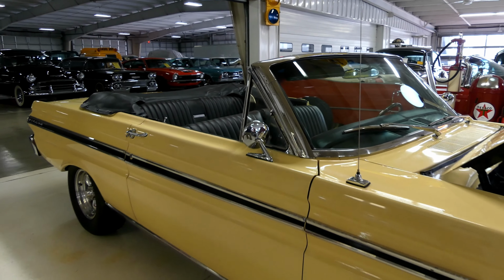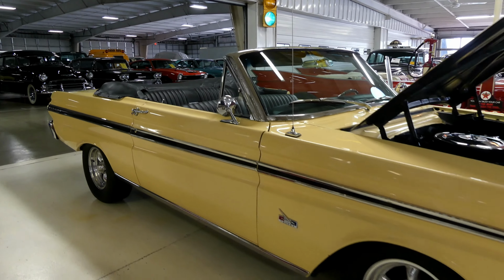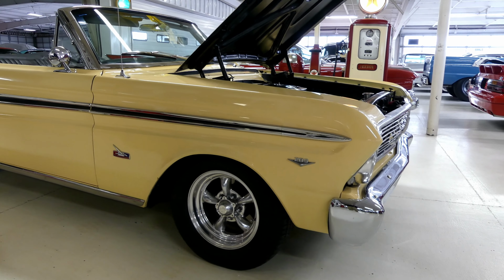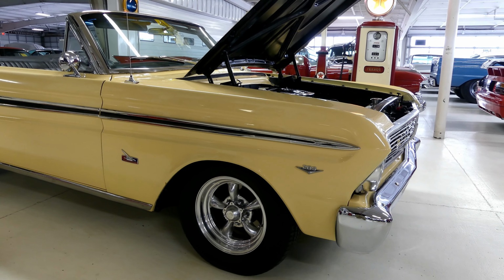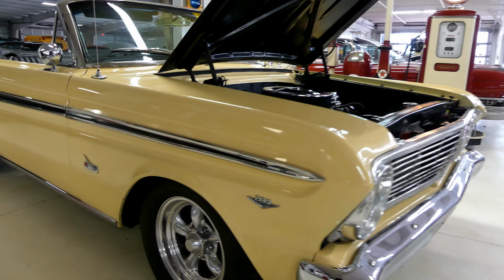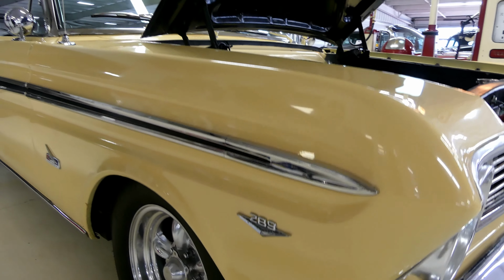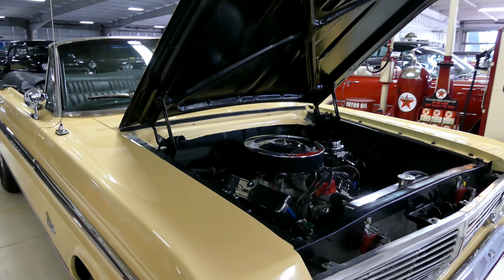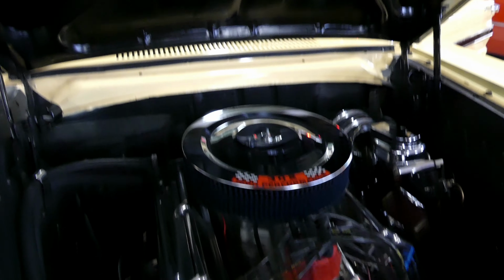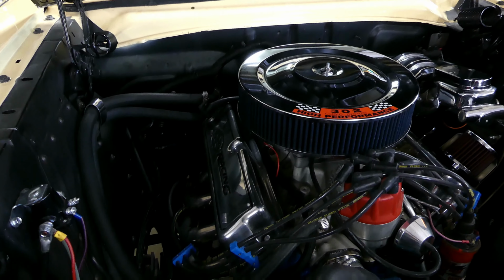Beautiful sound of the dual exhaust coming from some headers. American Racing wheels on all fours. BF Goodrich tires on all fours. Has the original 289 badging. But as you can tell here, some adorning has happened.